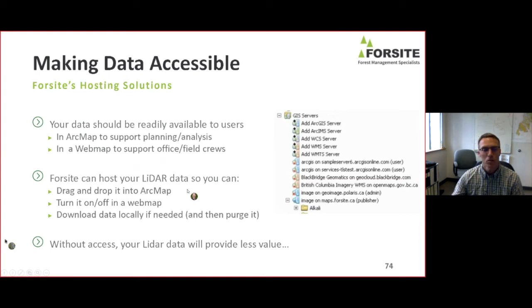Foresight has worked on a process of hosting that LiDAR data for us and others, where you can literally drag and drop it into an ArcMap, whether you're sitting in Edmonton or Salmon Arm or Prince George or wherever you happen to be. We build web maps that integrate LiDAR as well, and we've created a process where you can actually download chunks of LiDAR data. If you need to do a road design on your area, you can download the chunk, do your road design, and just purge it and not have to worry about storing these really large files, because we would have it backed up on our servers. So key there is you got to make the LiDAR accessible, and we can potentially help you do that if you don't have the means to do it yourself.